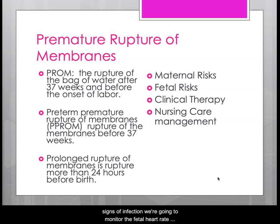We're going to monitor the fetal heart rate continuously, monitor contractions, monitor all those signs of potential infection, but give the baby a little more time in utero to mature, knowing that if we start to see any sign of infection in mom or baby, we would intervene and work towards delivery in those situations, because the risk of infection would be higher than the benefit of allowing the lungs to mature a little bit further.